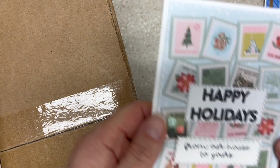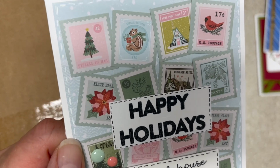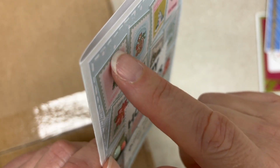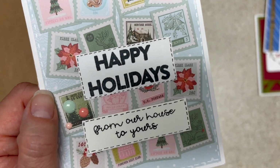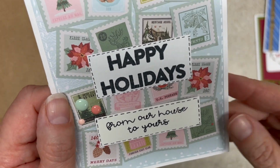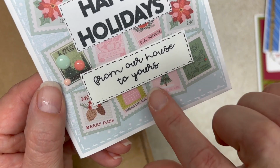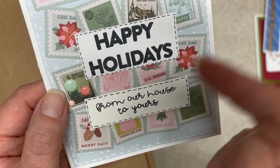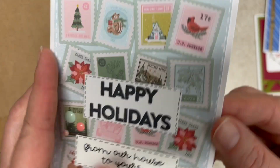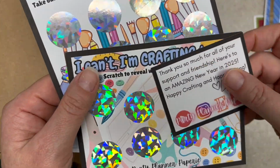And then Letty, who is Party Planner Papery, made this card. You know I've been into postage stamps lately, so look at this. She's cut them all out, and it's non-traditional colors for Christmas, but I kind of love this minty, really fun. And then she's got dimension here and some enamel dots, which would have been hard for me to figure out where to put them, so that's fun. She's got little accents on the inside too. And then look at these.